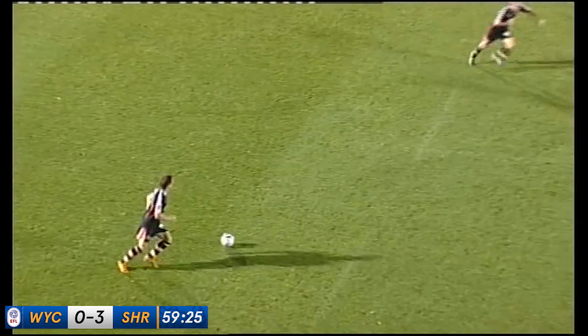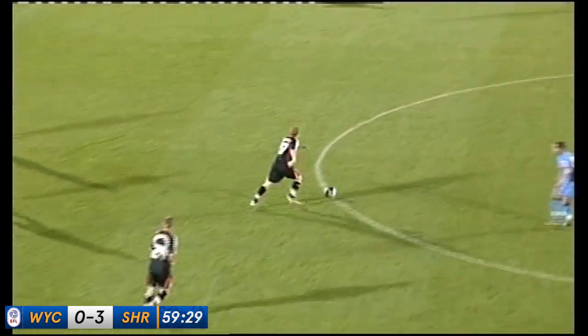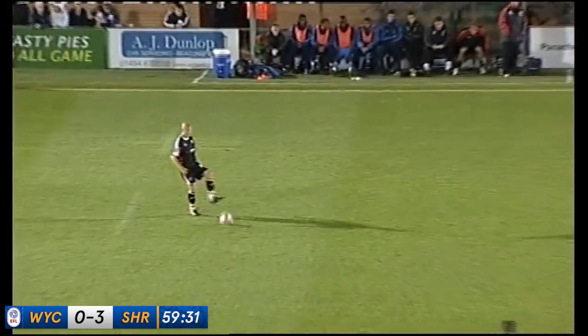I have to give Town immense credit for limiting Wycombe, but an hour played and I haven't even had to pick up my pen and jot down one Wycombe Wanderers contribution to the night's event. Very, very comfortable for Shrewsbury.